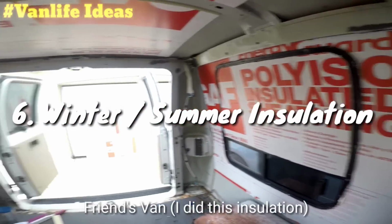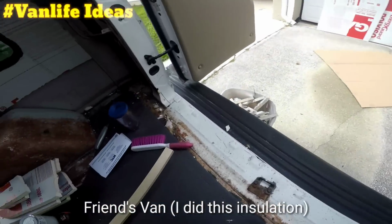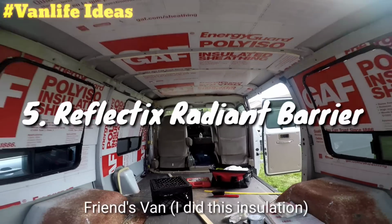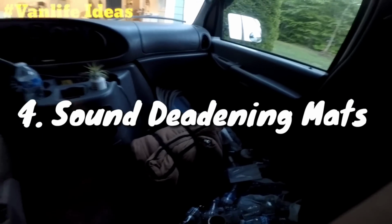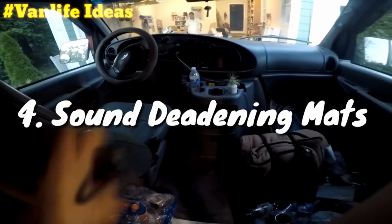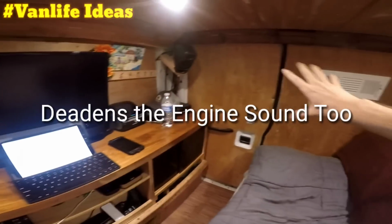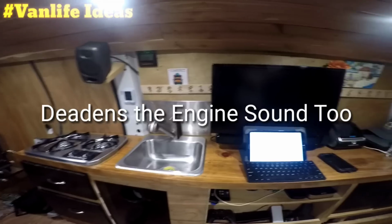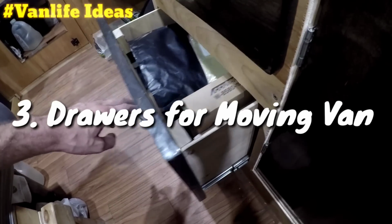You definitely want some winter-worthy insulation on the walls, and for the summer, you want to definitely put Reflectix up on the roof. Also, get a good amount of foam up there too. You can sound deaden these front doors to make these speakers sound better, and you also can sound deaden all the walls here before you put up the paneling and the insulation to make these speakers back here sound better. You can make drawers that are harder to pull out, but once you do that, see, they stay in.